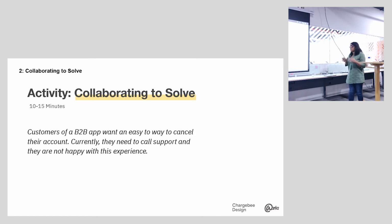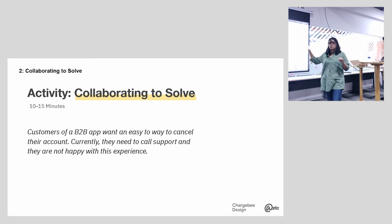So the problem is this: the customers of a B2B app, you can take any B2B app, they want an easy way to cancel their account. And currently they have to call support, and they're not happy with this experience. So does anyone have any questions on this problem statement? Okay. So we have pieces of paper on the table. You can draw rough wireframes or just write down your solutions. How might you solve this with this information? You have 2 minutes to come up with your first solution.